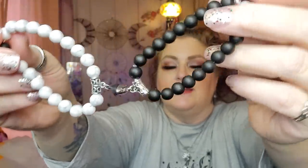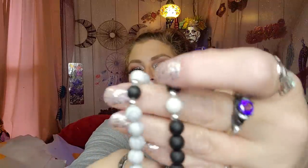It's a magnet. That's a magnet. So you can give this to your significant other. Can you see it's a heart? You can give this to your significant other if you want to. And then whenever y'all get together, boom, baby. Here's what they look like on the other side.